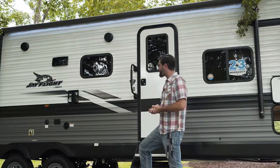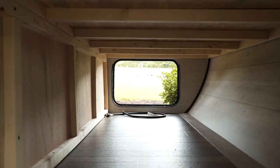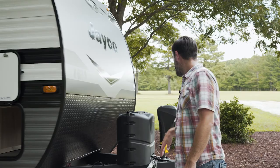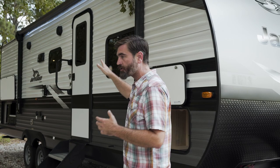At the very front, we have our pass-through storage. You can see right now all the way to the other side of it. It's nice and big. We can get camp chairs and all sorts of odds and ends in there. At the very, very front, we have an electric tongue jack. I think this is nice. On this level of trailer, I expect to see that. On the patio side, we do have Bluetooth controlled outside speakers so you can play your tunes.